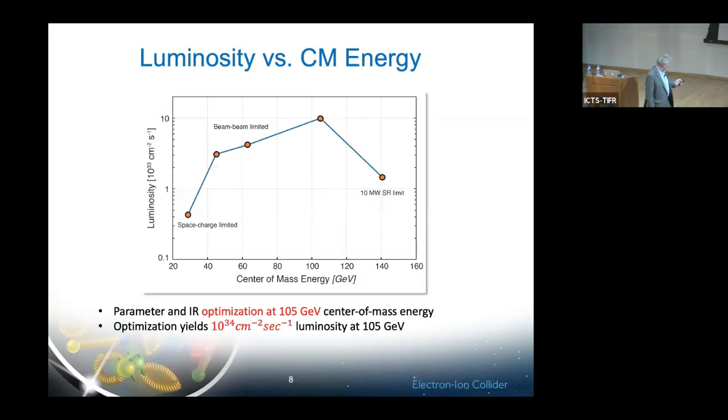And you see here how the luminosity changes with center of mass energy. This is the peak here at 100 GeV. If you go to higher energies, we have to increase the electron energy, and so we are limited by synchrotron radiation and the RF power to compensate it. At lower energies, we are limited by the rigidity of the beams and more sensitivity to the beam-beam interaction.